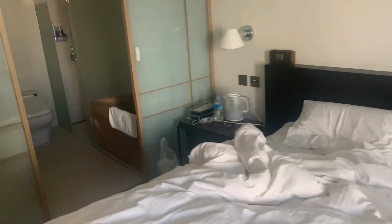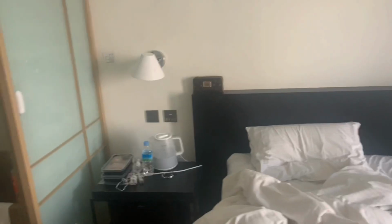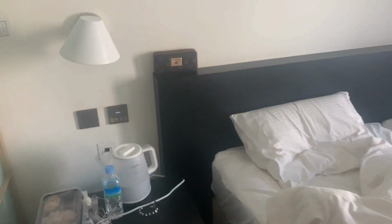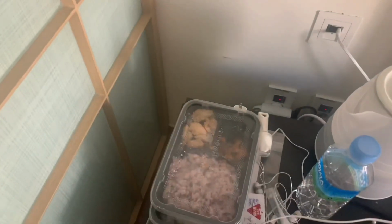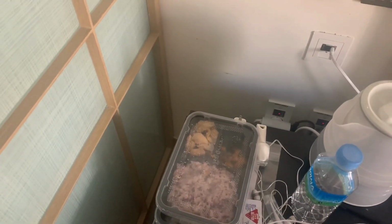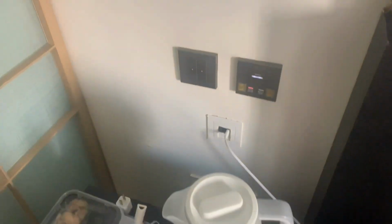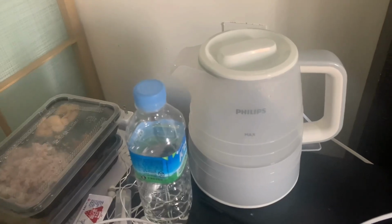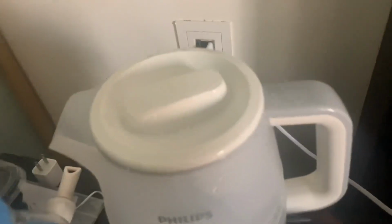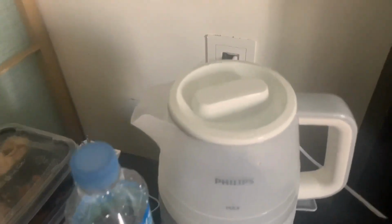And over here is where I keep all of my food and things like that, so it's a little bit of a mess, but they give you water with every meal. And this is my lunch. I haven't eaten my lunch yet, so I'll have to get to that. The hotel room also comes with a water heater provided for you. So if you have noodles or anything like that, all you have to do is flip that little switch and it boils the water for you, so it's super great.